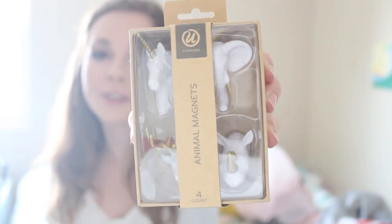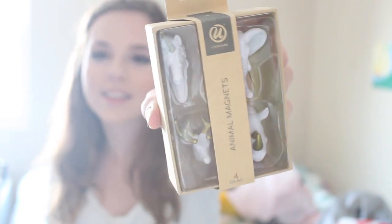Just look how cool this is. I don't know if it's just me, but I think these are awesome. I don't even know what I'm gonna use these magnets for though, but I don't care. They're so cute. Okay, I'm good. I'm good, guys. Just kind of low-key fell in love with some magnets.